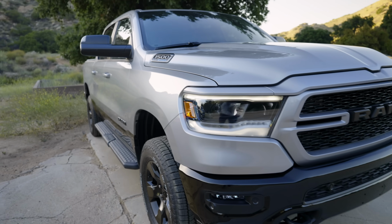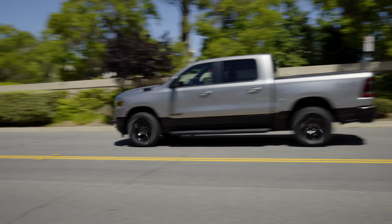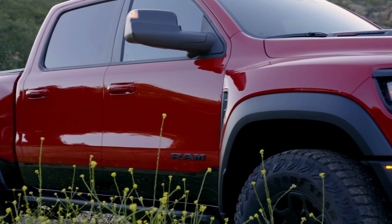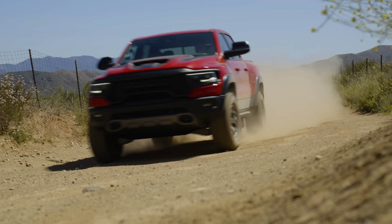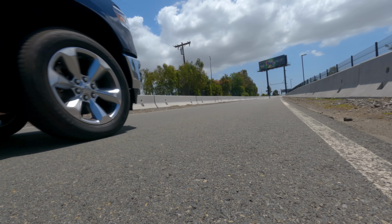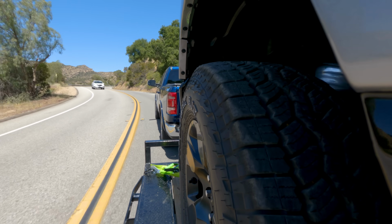Well, first up is a versatile, do-it-all work truck with a V8. Sounds good, right? The second truck is essentially a wide-body off-road racer with a Hellcat engine. And the third pickup is ultra luxury with a torquey turbo diesel for people that love smooth towing experiences.